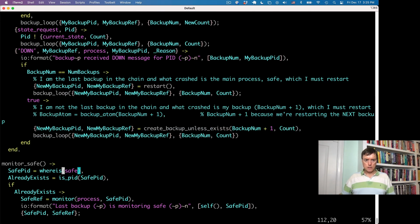And this is restarting. So if you receive a down message, you process it again. If I'm the very last backup, then the thing that crashed is the safe process. So I need to restart safe. This is going to restart safe. I could call it restart safe. That would be clearer.